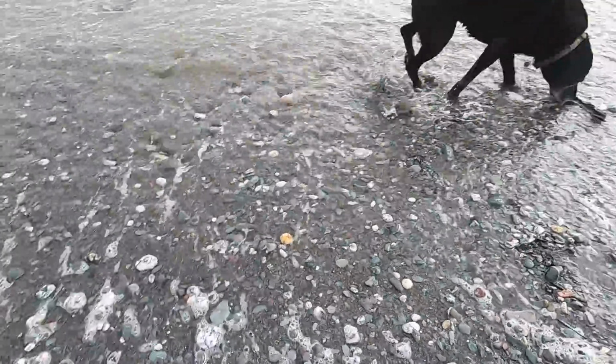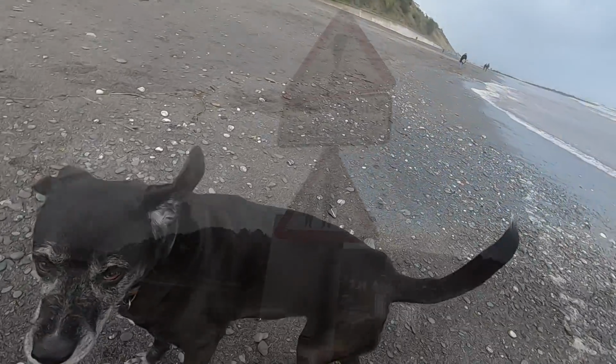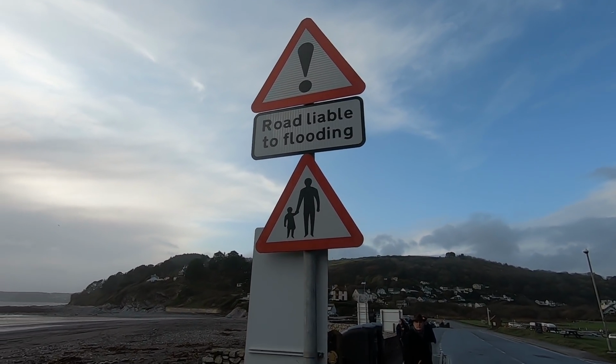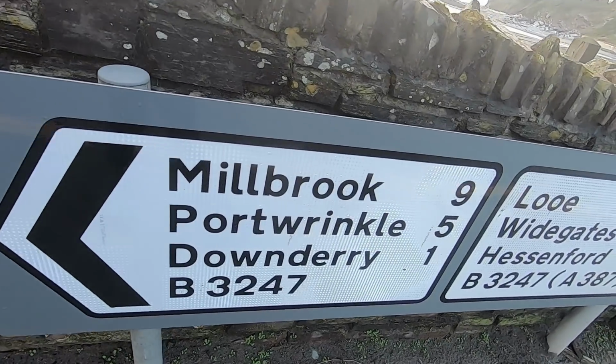Whoops, the tide nearly caught me there. And a dog did catch me. We saw so many dogs on this trip. It says here the road was liable to flooding. We were amazed that there was no flooding because the rain had been so heavy. I love the names of the towns in Cornwall.